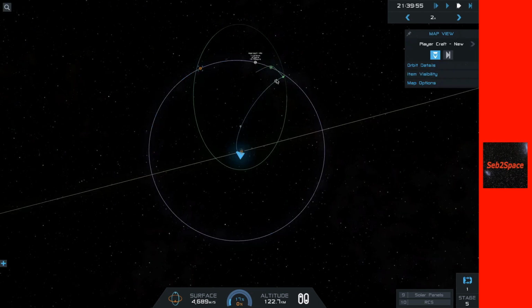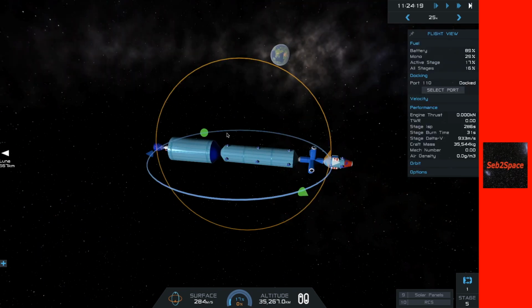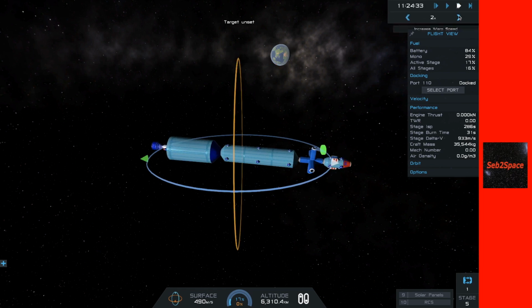Okay, so now we're en route to the moon, so we're just going to time warp until we get into the sphere of influence. And then set up a retrograde burn for when we want to slow us down in the orbit.